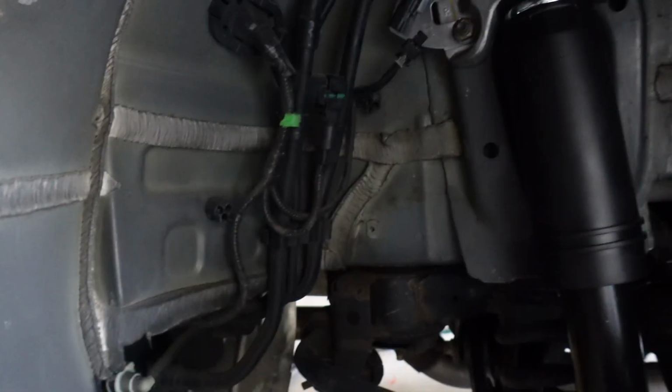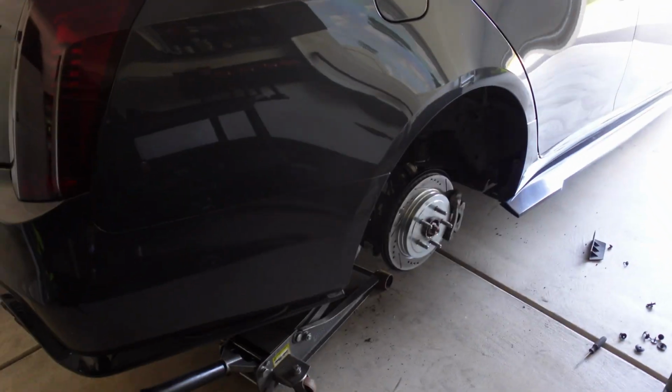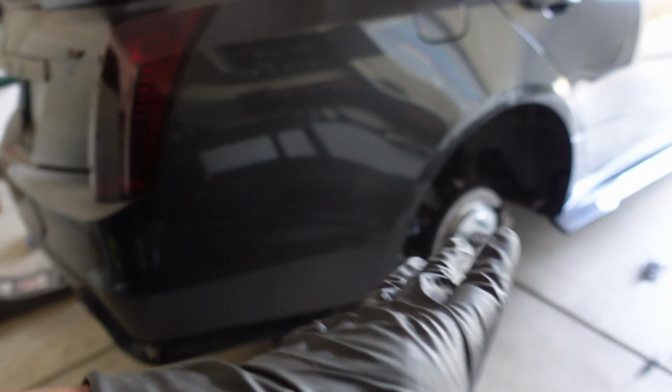Anyways, oh yeah, and yes, I did forget to plug that in. I plugged that in after I torqued all the lugs to make sure I don't damage that connector. But let me go ahead and finish this up, and I'll be back to you guys once it is all done, and we'll go for a ride.